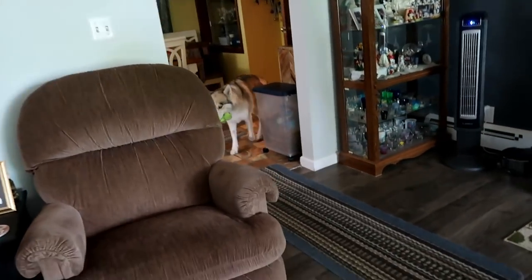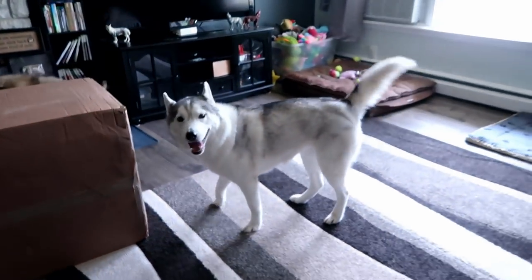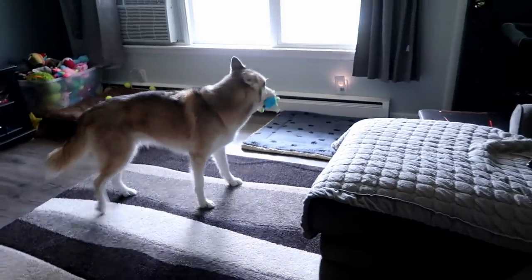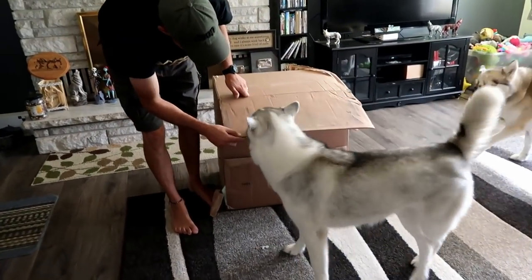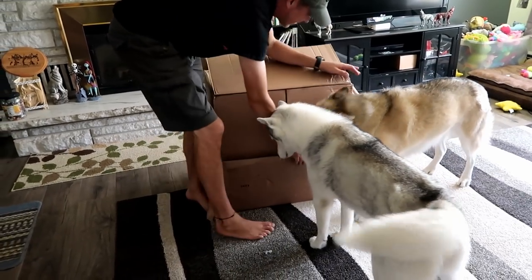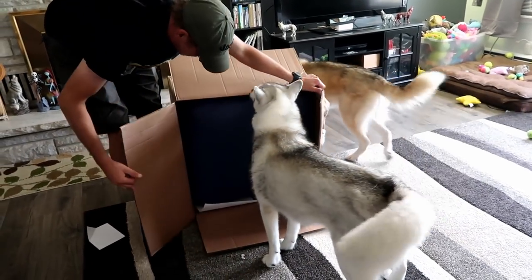What is it? Shelby, you got a turtle? Huh? What do you got? She keeps carrying toys around. Oh my goodness, what is this? What's in this box? Memphis is like, I would like to see what is in this box, please, thanks. Oh my goodness, what is it? What's in the box? Oh my goodness. Memphis is pushing the door open.